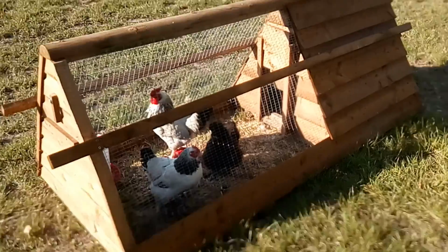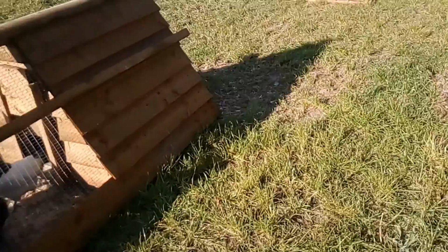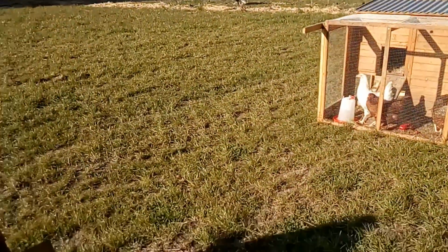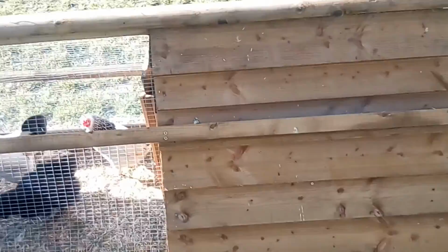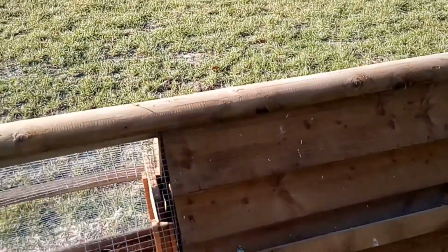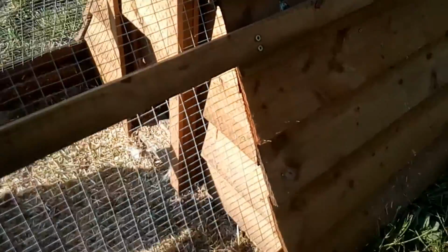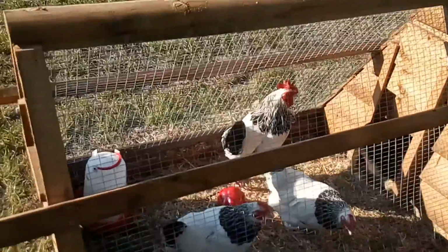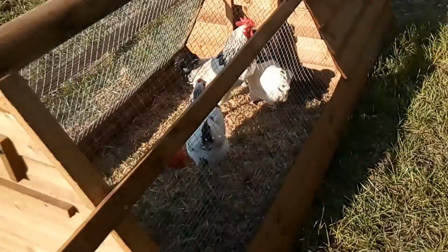So I did a video on how to make an ark, and here are the arks I got. So I've got two standard arks like this, and then I've just got a house and run. They're the same really, just different designs. This one I used feather edge boards for, but it didn't really work so well for the doors and things. I did manage to do it on this one, but then for the other two doors I sort of gave up a little bit and just did shiplap because it's a bit easier to use.